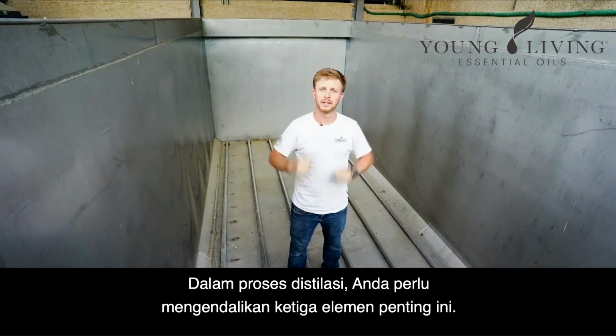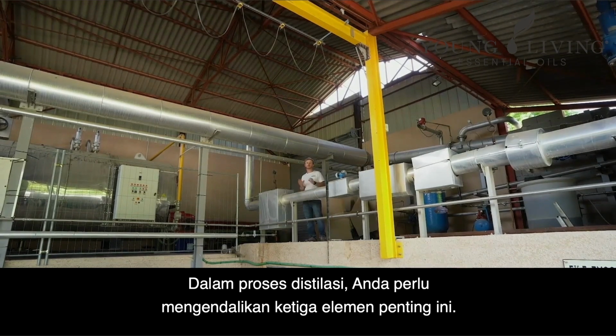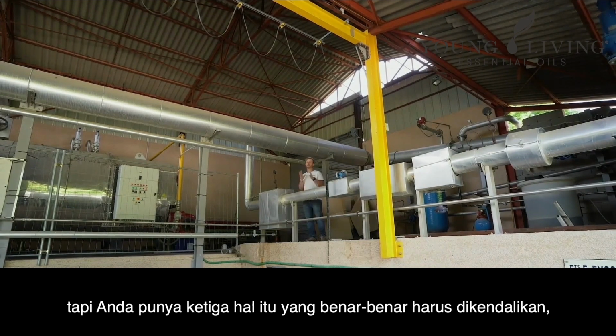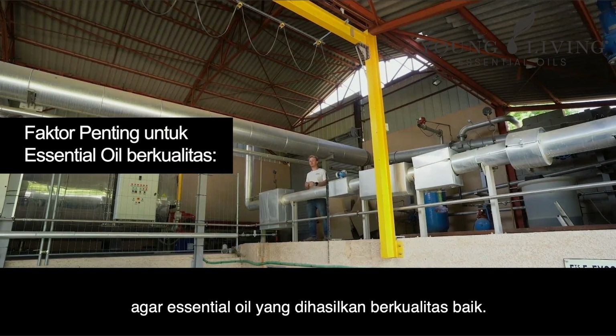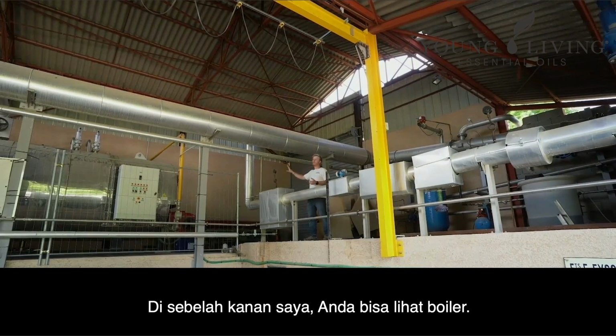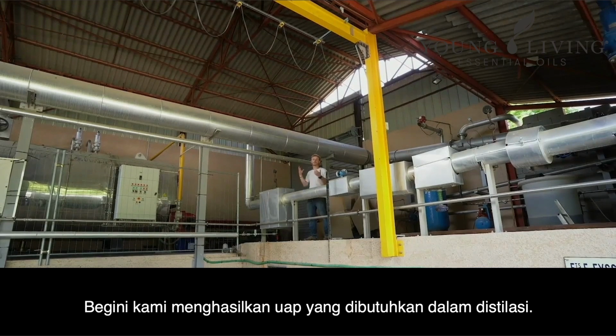And the steam would then go through the plant, vaporizing the essential oil and carrying the oil out as it goes through it. During distillation, you actually need to control 3 key elements. Well, actually you need to control a lot more, but you have 3 main things that you really need to control, or else you won't be producing a good quality oil. Those are temperature, pressure, and time.